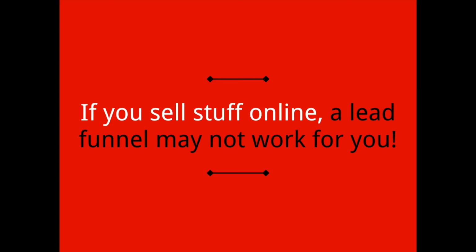But if you're selling something online, emphasis on the online, like t-shirts or watches or purses or hair care products, where it would make more sense to say, "Hey Sally, congratulations, you just bought this purse. Now how about you buy this matching watch too for X amount of dollars?" If you feel that that would make more sense in your business, then I would advise you to look into a sales funnel instead. And that's not what Vista Leads offers. We are really good at creating lead capture funnels. But remember, this only applies to online e-commerce businesses.